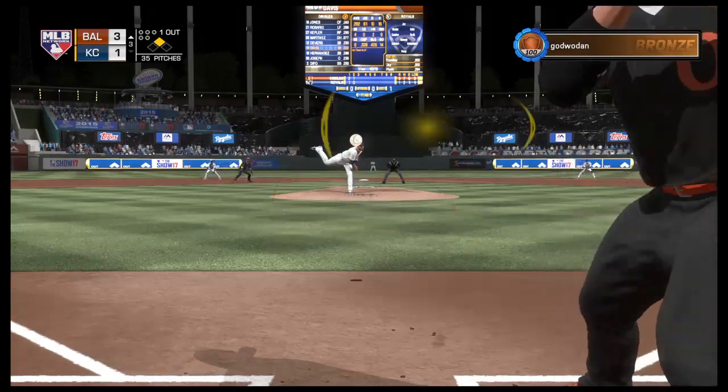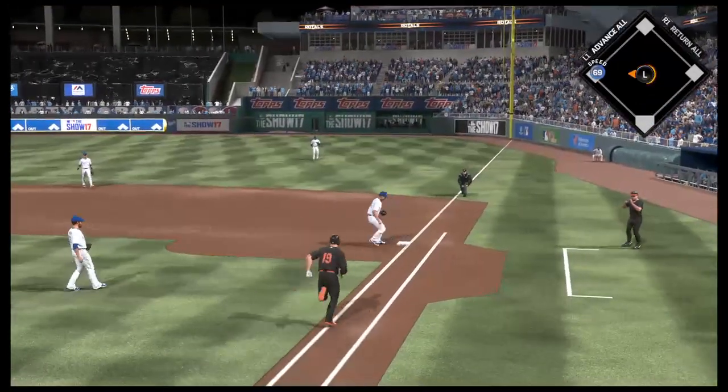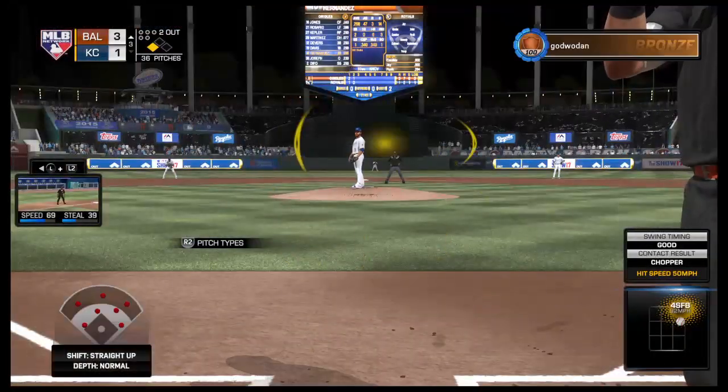Ready with the first pitch. Here it comes. Little dribbler down the line. Goldschmidt charging this one, and he'll take this one to the bag for the out. But meanwhile, the runner will move up 90 feet to third base.